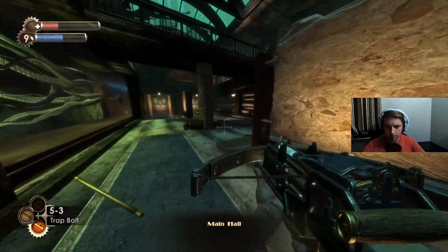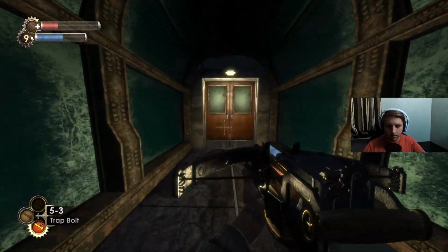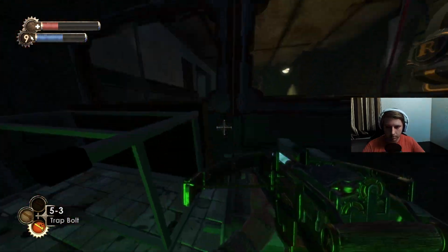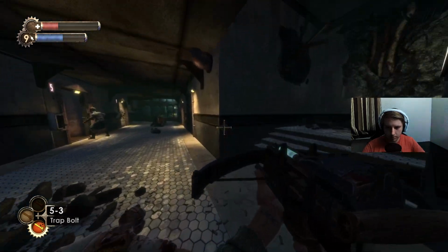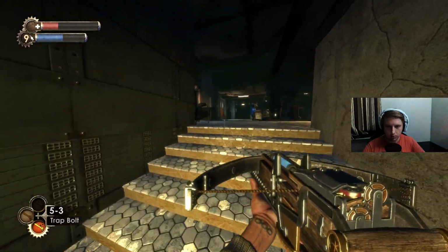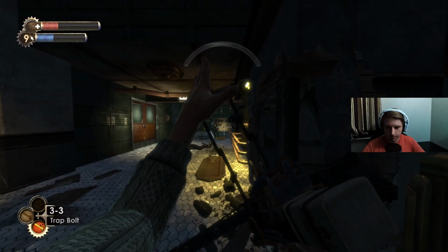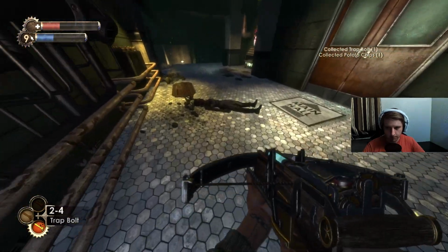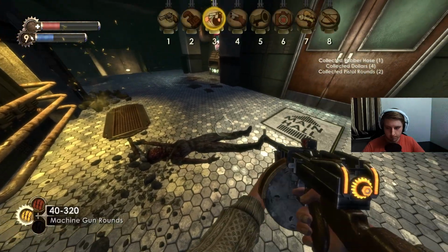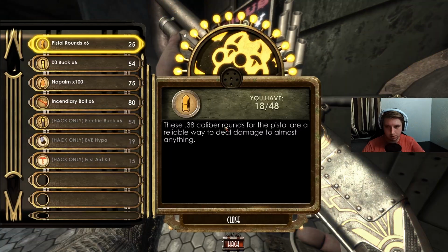Where the hell? Oh, I've got to go through here to get back upstairs. Okay, so we're going to go through here. We're going to go in here, to the right. Don't want to talk to you. Yeah, I've literally got 12 of these buck rounds. I should just be using these.